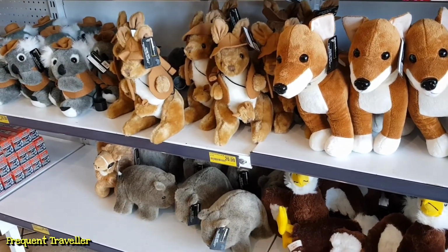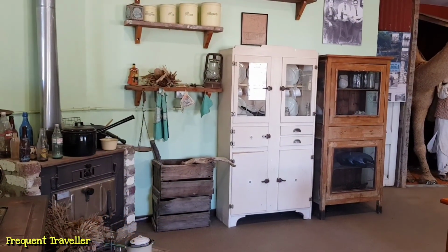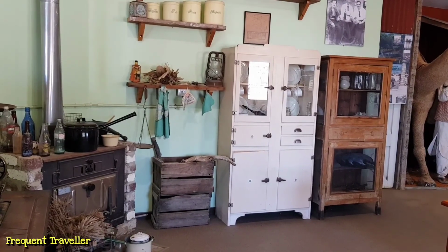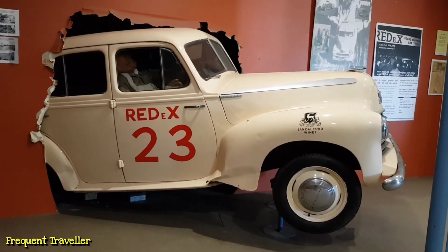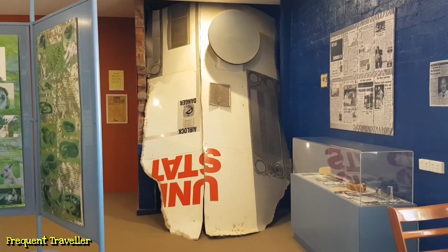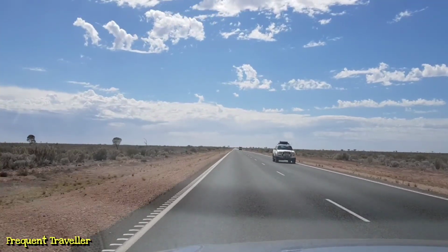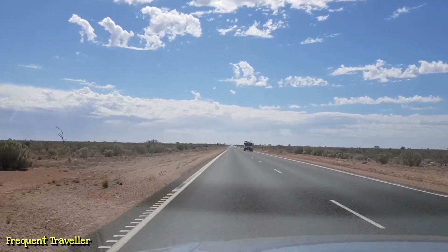Or buy a gift from the gift shop. Visit the museum, where you'll find out more about this fascinating region. Or you can learn about the Round Australia reliability trials of the 1950s. And get to see a chunk of Skylab. Balladonia is an interesting place. In 1979, Skylab crashed near Balladonia and the local council went and fined NASA $400 for littering as a joke.